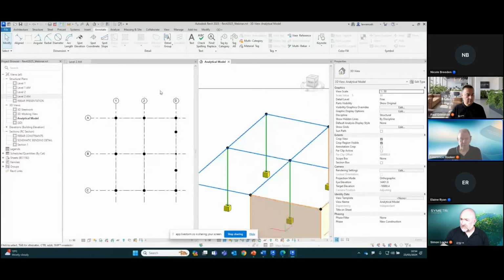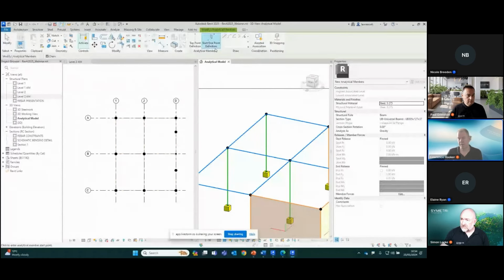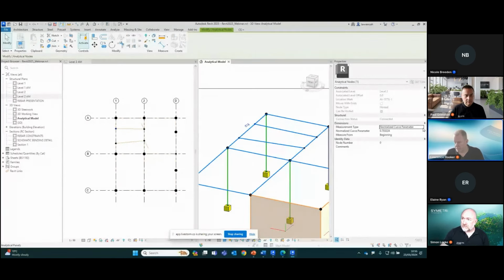Now, what's particularly useful with this new type of workflow is if I go to the Analyze tab and I want to construct some new members in here. If I click on Member, obviously here I've got Start and Endpoint Definition. We've got a new interface tool up here for 3D snapping, so I'm going to enable that. Let's say that I just want to produce a couple of bars across here, so we'll do that. Okay. And now, if I select this node over here, we can see that we have a normalized curve parameter. So I can set segment lengths in here, or if I want these at thirds, I can type in my normalized parameter over there. In this case, this will be 0.66 over there. This one will be 0.333 in there.